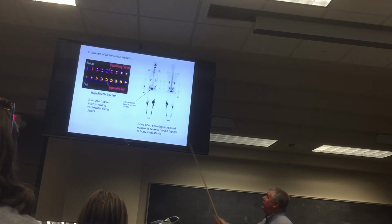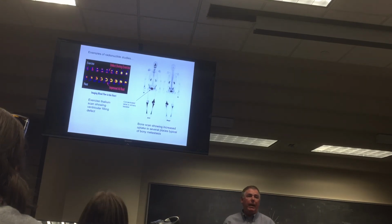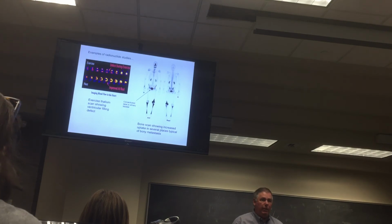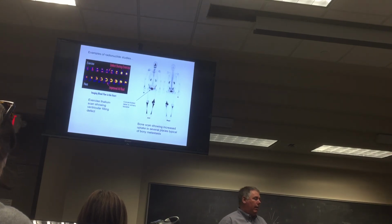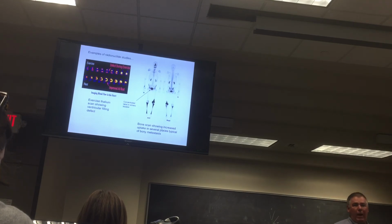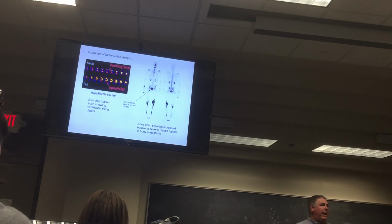This is a bone scan right here. You get diagnosed with cancer, you're going to have a bone scan. 100%. Metastatic cells to bone have a higher metabolic rate than the bone itself, and so you're taking advantage of that as a greater pickup of whatever you're injecting. A lot of times it'll be radioactive dextrose.